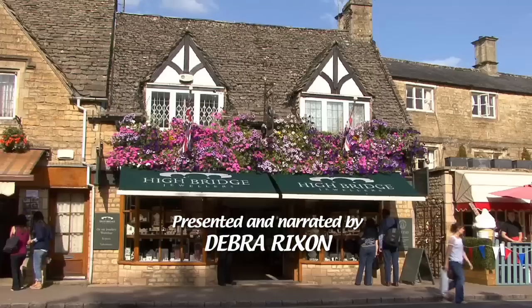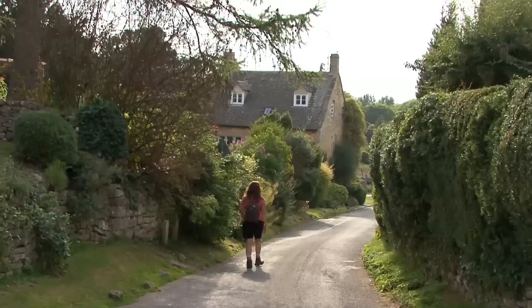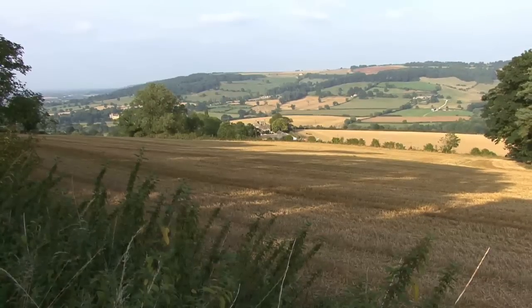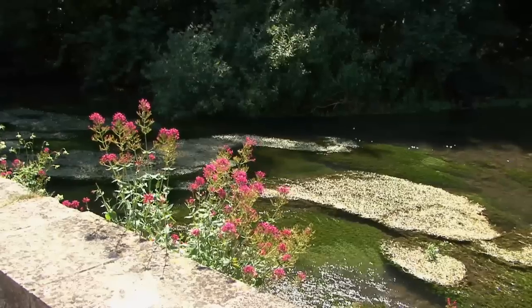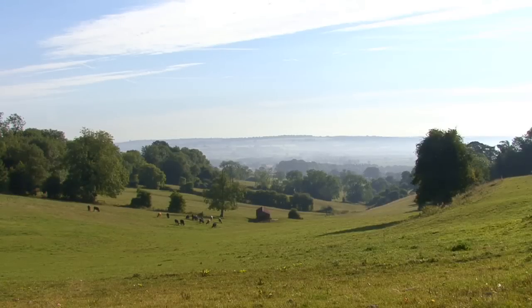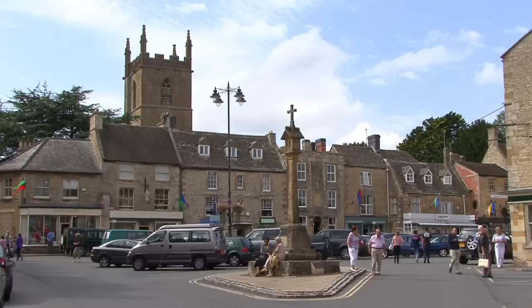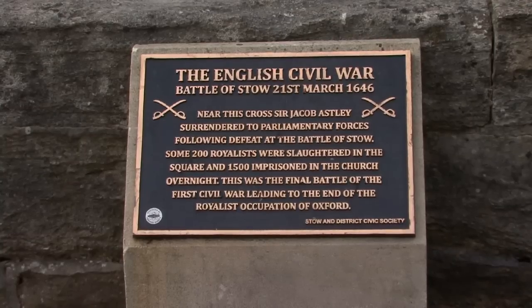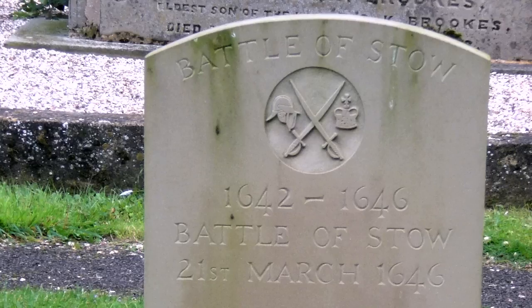The area is famous for picturesque towns and villages of mellow honey-coloured stone, gentle hills, peaceful pastures and winding rivers. However, over 360 years ago, it was a very different scene, for the Cotswolds were the setting for bloody battles and violent skirmishes during the English Civil War.